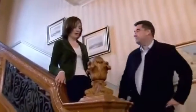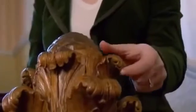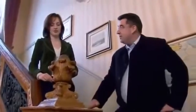So, John, what can you tell me about this magnificent carved staircase? Wonderful example. This is the last surviving part of the grand staircase from RMS Olympic, identical to what was on RMS Titanic in 1912 when she sank. This is quite unique because there is no other grand staircase left in the world from the Olympic-class liners.